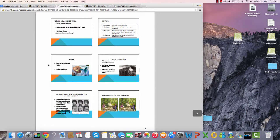Let's skip down to vision. At 6 months, they should develop what they call binocular vision, which is both eyes are now able to focus together, and they should have 20/20 eyesight at that point. Also around 6 months, they should not only develop binocular vision, or two eyes working together, but about the same time, because you need binocular vision to understand and perceive depth, now you have developed depth perception.